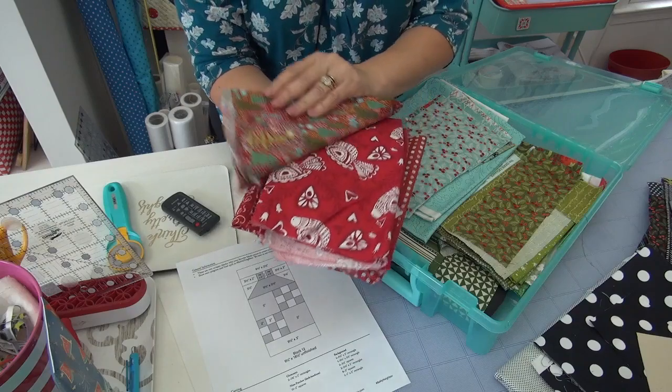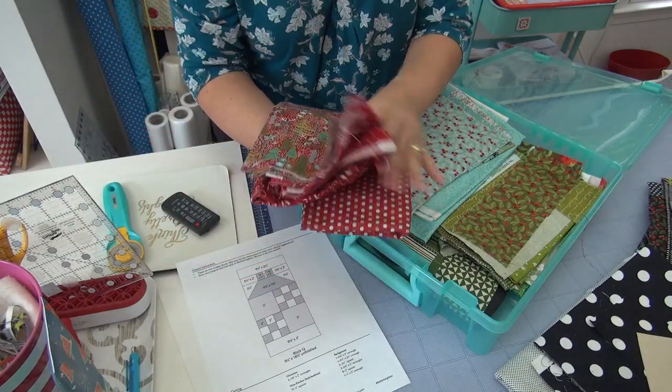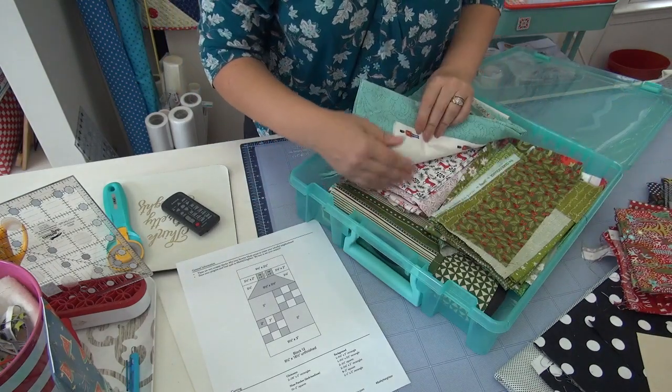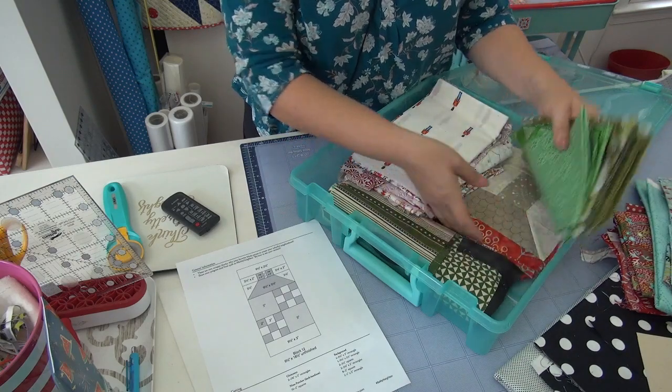Red, everything red. Look at this. A lot of these are just not going to get used. They're just not. But I'm keeping them together until I get all the blocks done. I have the aqua and a green group, lots of green.